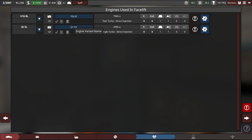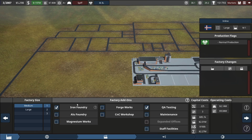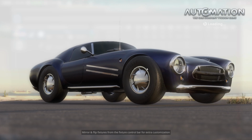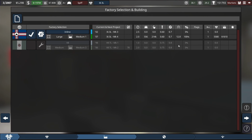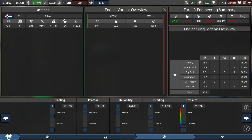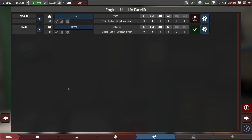Okay, so initially I'm going to put the inline engine through its process, because that's sticking with the inline factory. I imagine the medium one factory should still be able to handle it. If not, we can edit it later. Remember, this isn't doing all of the engines. It should only be doing about half the engines. So we are targeting 90 months, getting the tooling really optimized for this. This is the sweet spot. Any more automation and it actually costs more. Really optimizing the reliability. So this is looking like a really good variant of this engine, really coming along. So let's take that off.